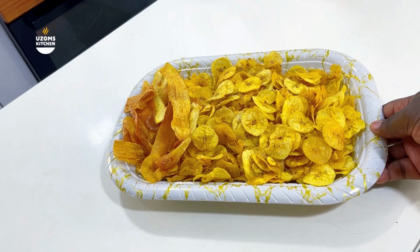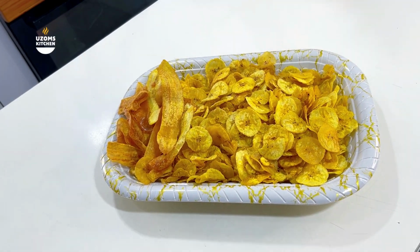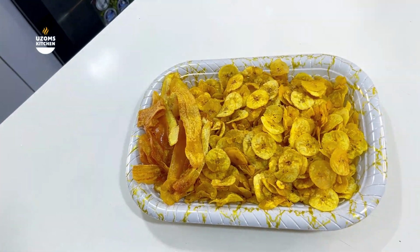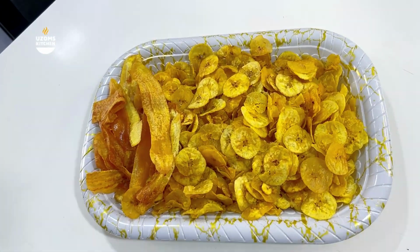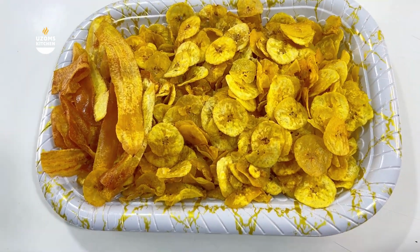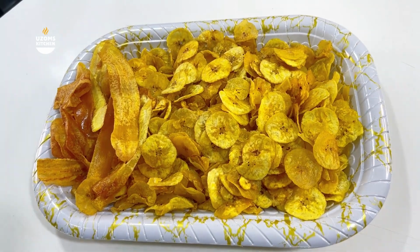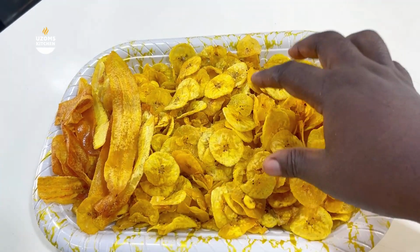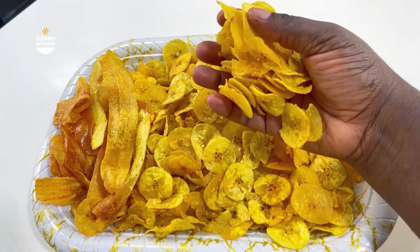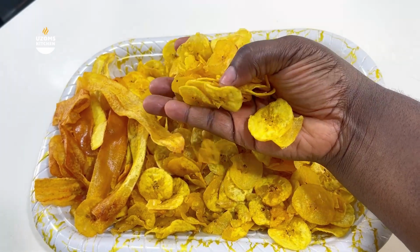Plantain chips. This is one snack that I am almost certain everybody loves. I mean, we buy it in traffic, we buy it anywhere in the supermarket, the grocery stores, and everywhere you go, you must see plantain chips. It's a Nigerian snack that we absolutely love. Yeah, and today is all about our plantain chips.